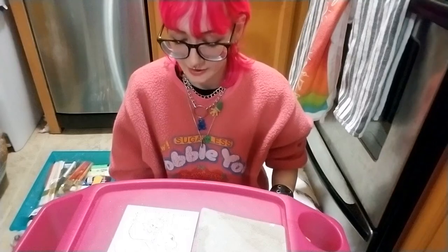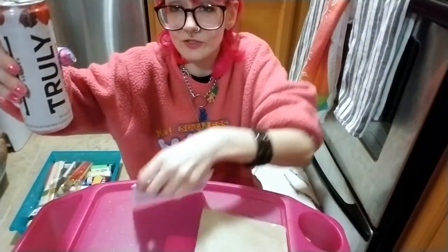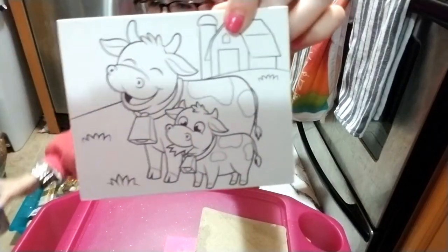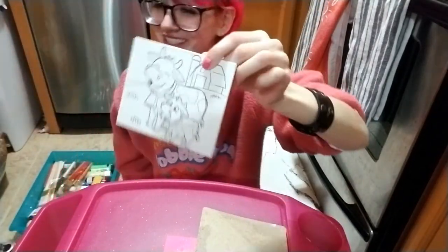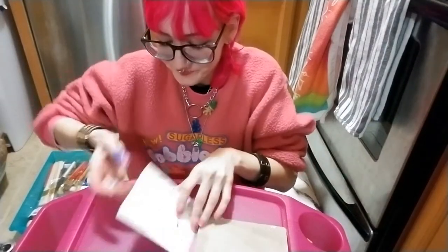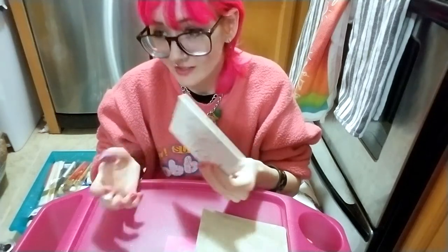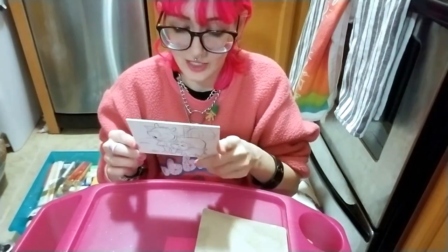Alright, we're back. We have our drink and our soon-to-be strawberry cow. And little guy, he's gonna be chocolate milk. How cute is that? This is actually pretty nice for a dollar.